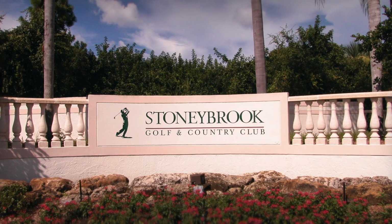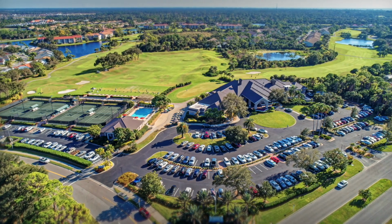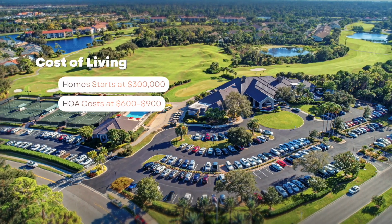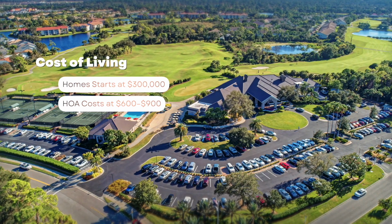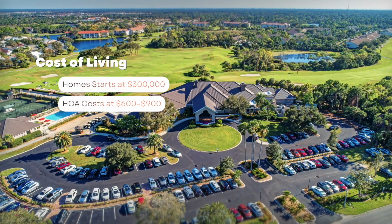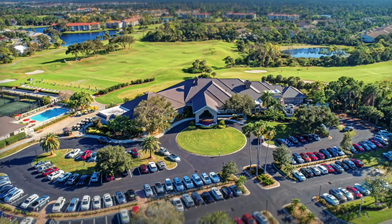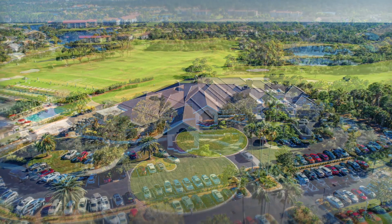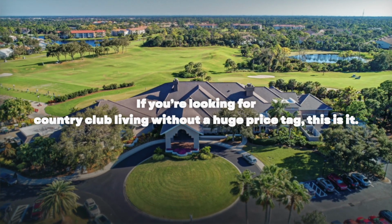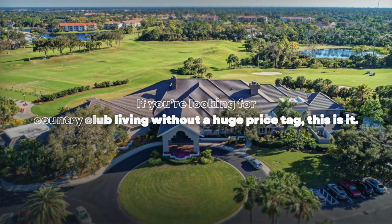The neighborhood features around 940 single-family homes, condos, and villas with a price range from $300,000 to $1 million. And what's great is that there is a newly renovated Arthur Hills course that's included in your home ownership. $600 to $900 HOA covers golf, the 20,000 square foot clubhouse with a restaurant, a bar, tennis, a large pool, and more. You're just 15, maybe 20 minutes from Siesta Key. The golf course is semi-private, but memberships are only available for the residents.